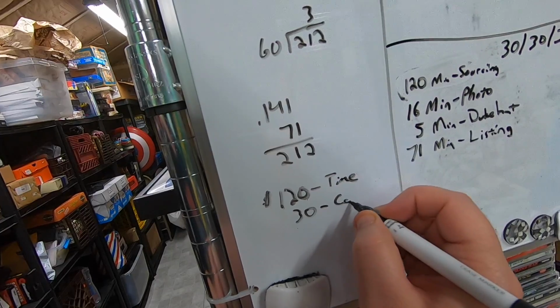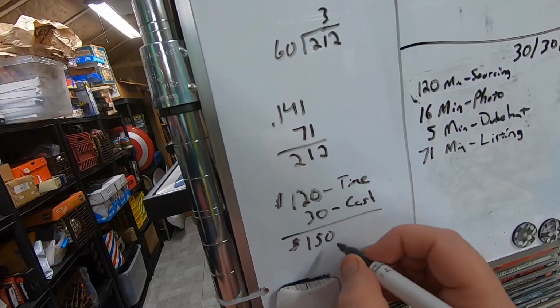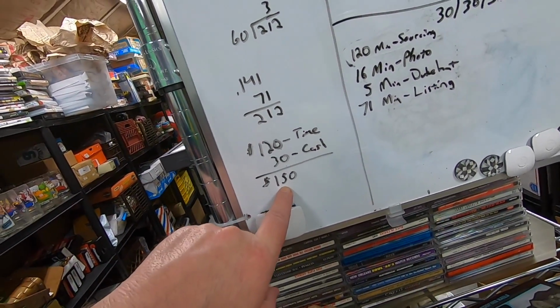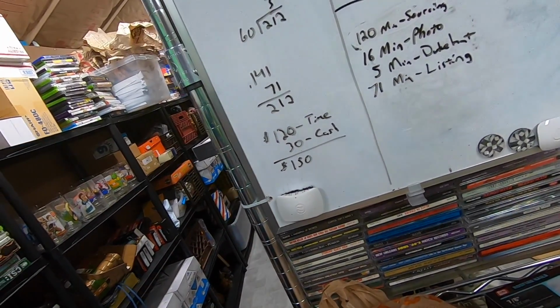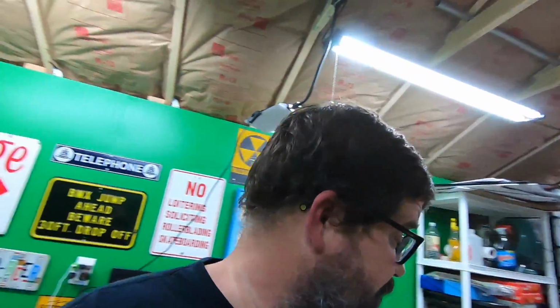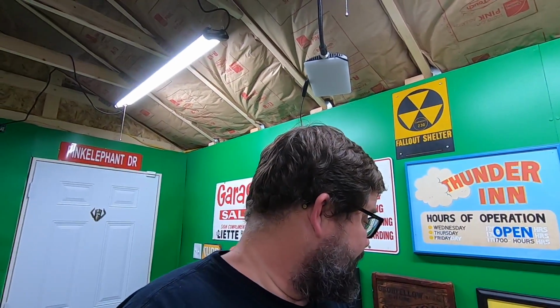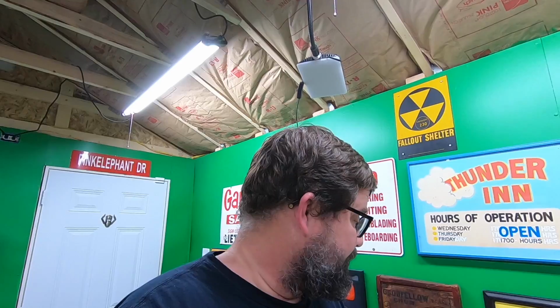Then we've got $30 worth of cash, meaning for this equation to work after fees, we'll have to sell $150. We'll have to have net sales of $150, or net profit, excuse me, of $150. Yeah, I don't know. I mean, the total listings are $262.72. But I don't know. We're not going to get 262 by the time it's all said and done. We're probably going to be somewhere closer to, I imagine, $200.